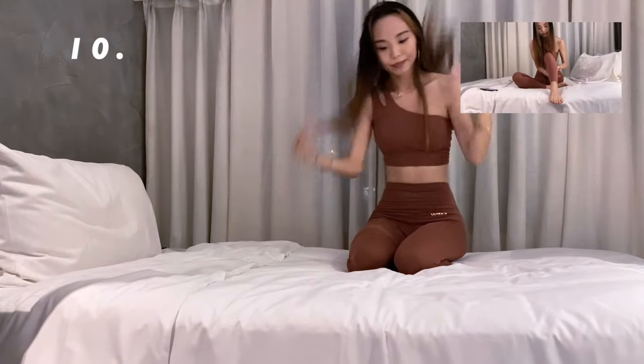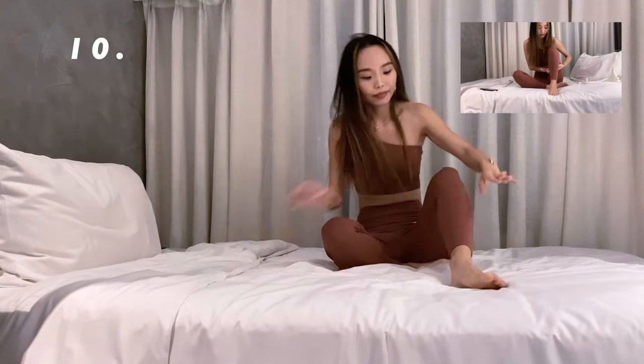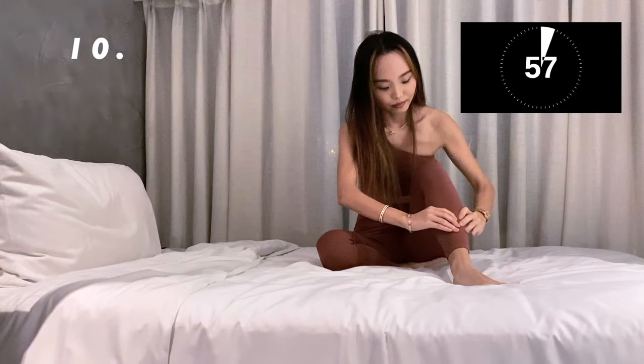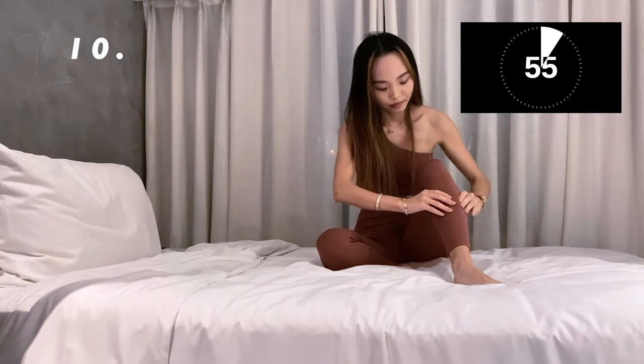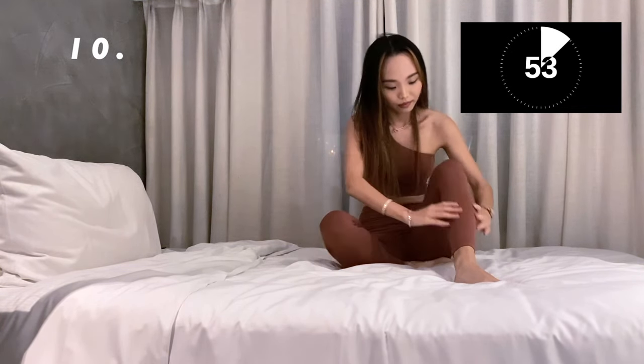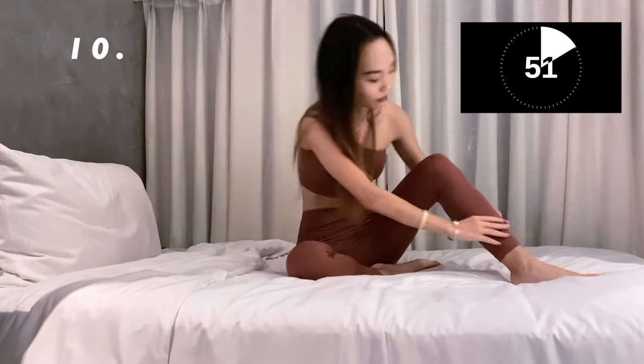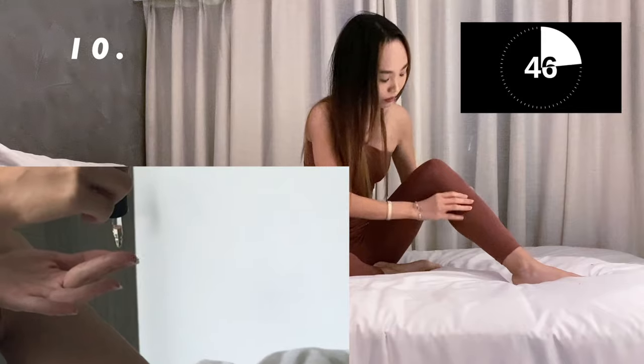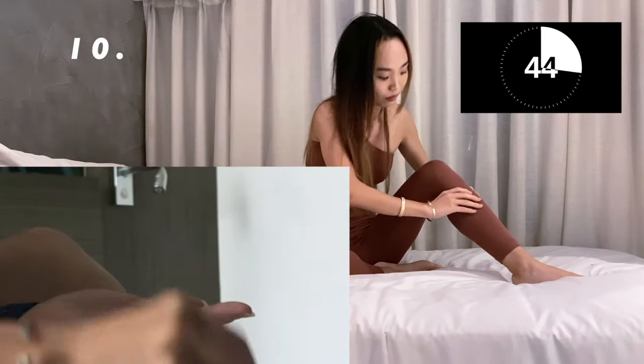Okay, so we're gonna do some massages now. We should actually do massages more often. Apart from improving blood circulation that I've just mentioned earlier, it can also help stimulate our lymphatic system, reduce our muscle tension, and also improve the recovery of soft tissue injuries.